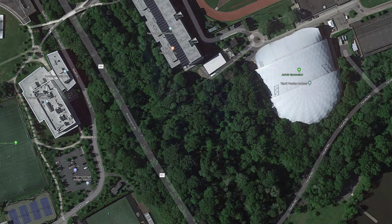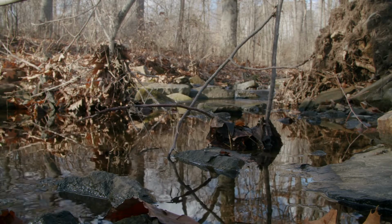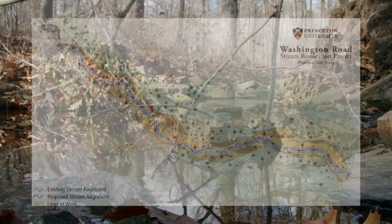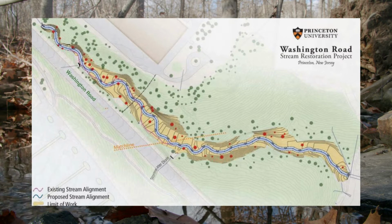So the Washington Road stream restoration is located between Faculty Road to the south and to the north, the area of Stryker Bridge. That's where the stream daylights. And rather than just put the stream in a pipe, which was kind of the old-fashioned solution, we decided to restore the natural meander of the stream, restore the floodplain, and improve the biohabitat of the area.